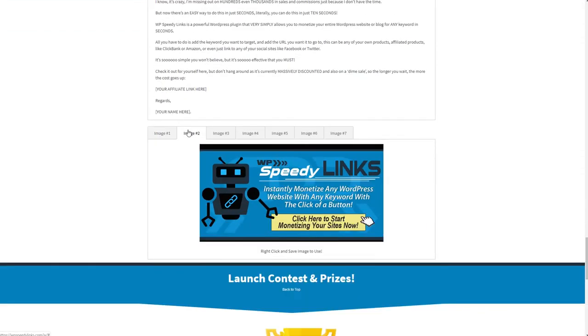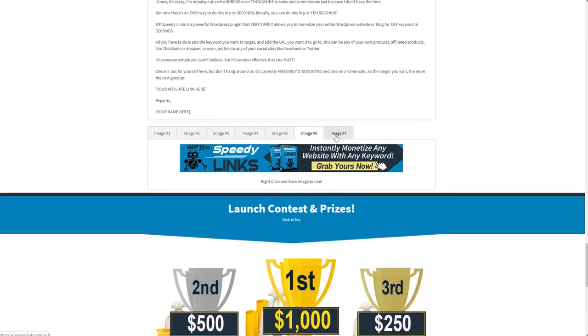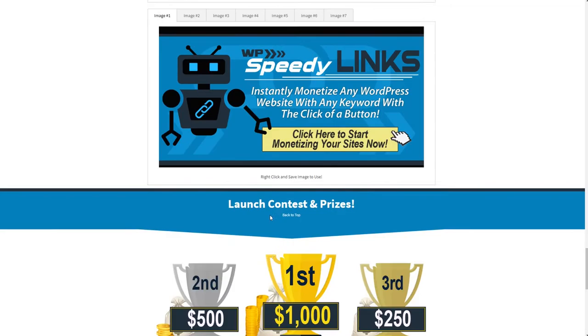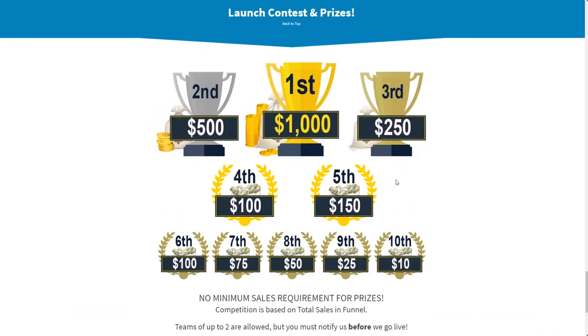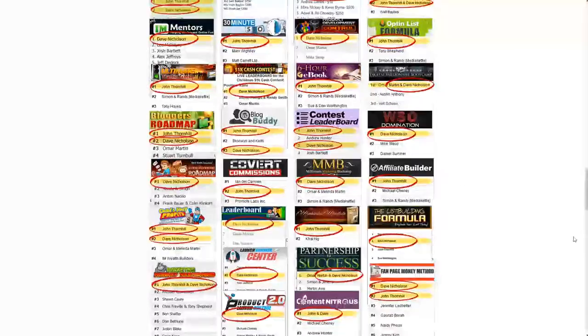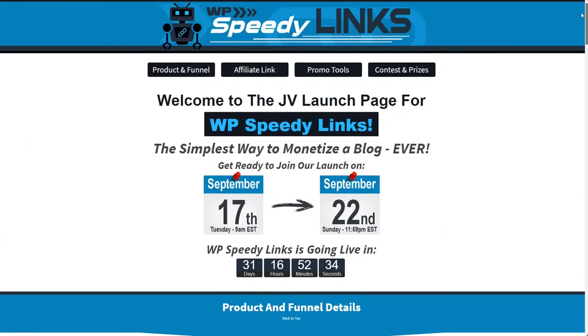However, they're also offering images that you can use in Facebook or Google Ads, that kind of stuff. Many vendors do not do that, so that's a good sign. And of course, launch contests right here, the amount of money that you can win if you make it into the top 10 leaderboards. So this is all important stuff.